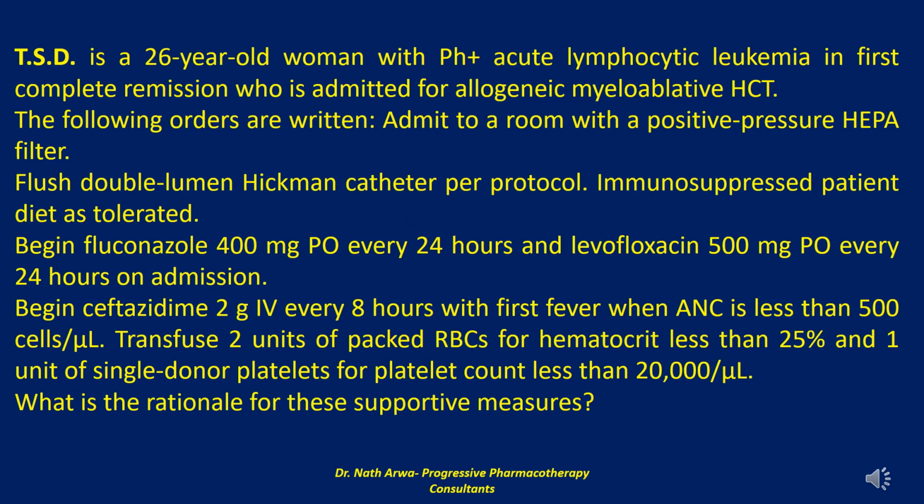The next case reads: TSD is a 26-year-old woman with Philadelphia chromosome-positive acute lymphocytic leukemia in first complete remission, who is admitted for allogeneic myeloablative hematopoietic cell transplantation. The following orders are written. Admit to a room with a positive pressure HEPA filter. Flush double-lumen Hickman catheter per protocol. Immunosuppressed patient diet as tolerated.